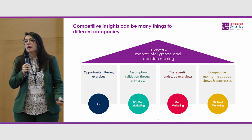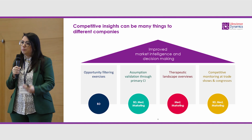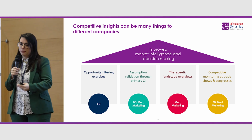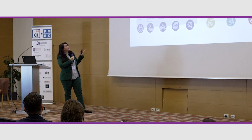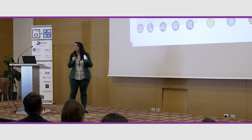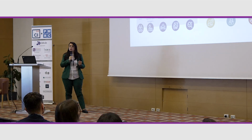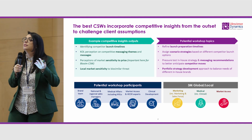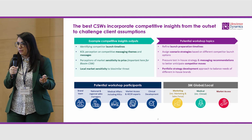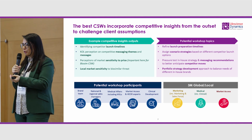Or again, you might have some assumption that you want to validate ahead of time so you can be even more focused when you go and design your exercises. So this is just an example to show that it's very important to incorporate CI when you think about running a competitive simulation workshop. So for example, through CI, you can do things like understanding the launch timelines of your competitors. And that can become one topic of your workshop.